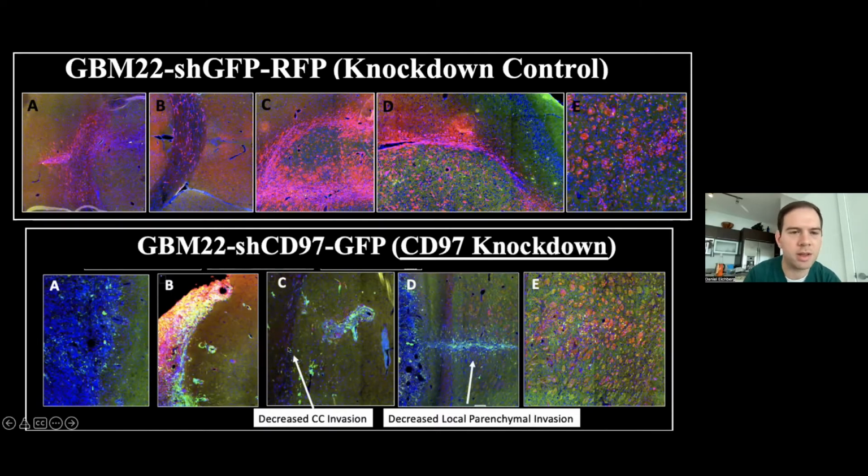What we're seeing is that there's a bit of a decrease. When we knock down CD97, there's a decrease in corpus callosum invasion compared to this. I don't know how easy it is to see on people's screens. And there's also a decreased local parenchymal invasion compared to the control. This is the needle track, where the cells were injected into the brain. So you would expect a lot of invasion in this area right here, but there's not as much as we've seen in the control, though there's still some.